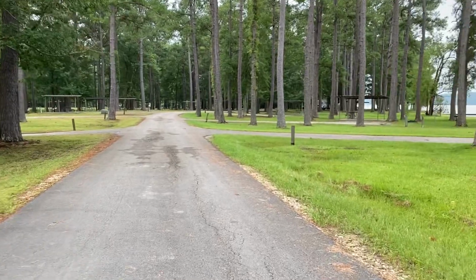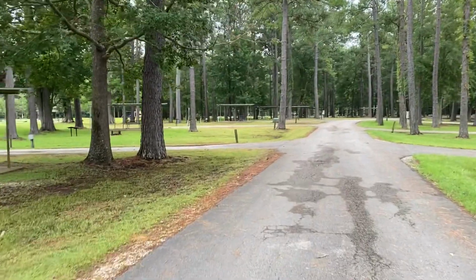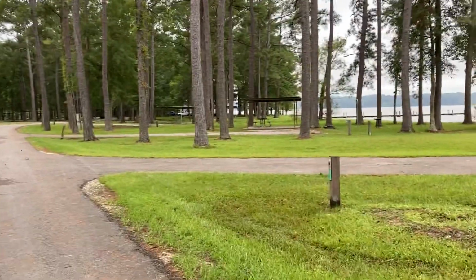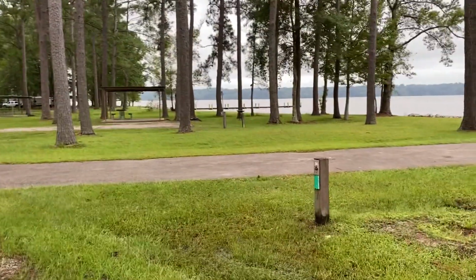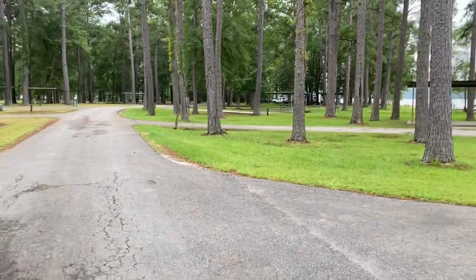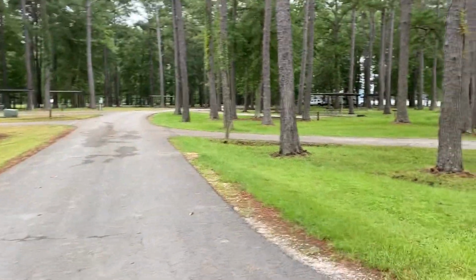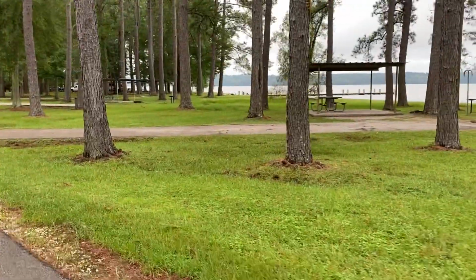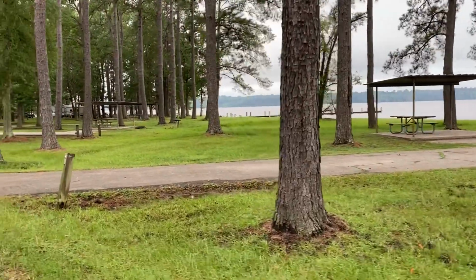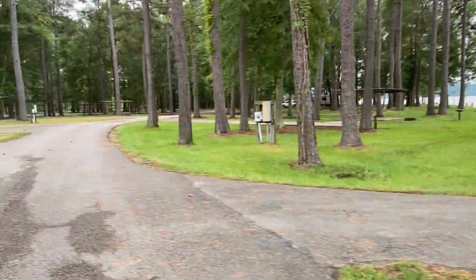On past site 35, we enter the more densely populated area of this loop. As you can see, pretty much mostly back-in sites down through here, a few pull-through sites, starting with site 36 and onward. Sites are fairly consistent with lots of shade in here, but they do stack them in here fairly tightly. But you do have some good waterfront sites here with a nice little fishing pier out there. A place to dock your boat overnight if you bring a boat out here as well.